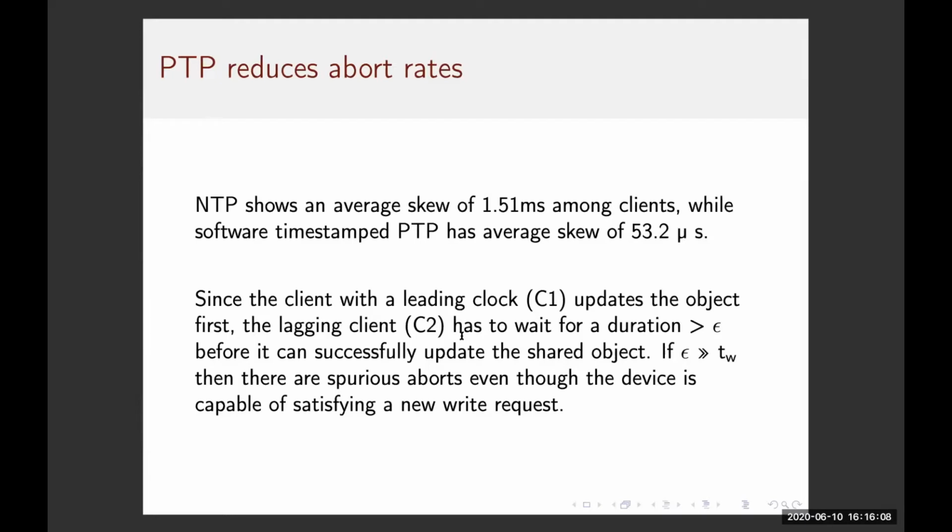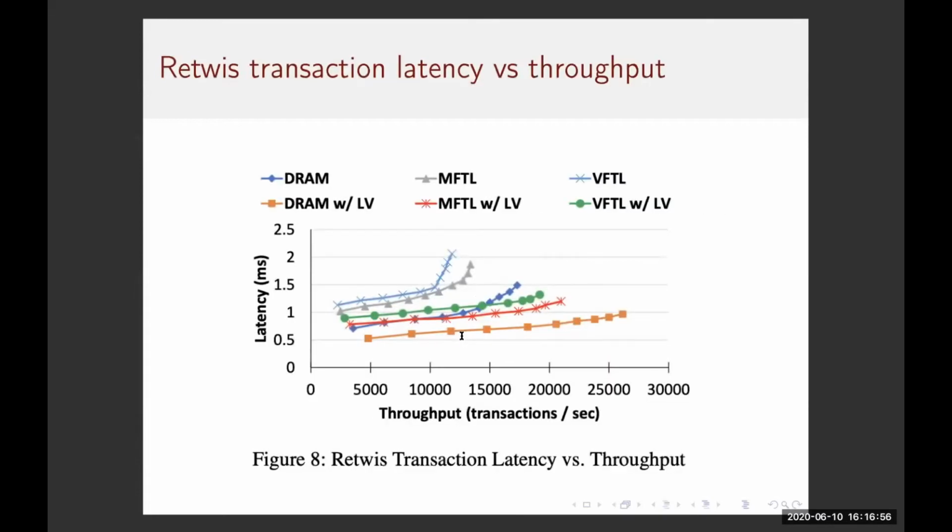So what's the benefit, where does the benefit come from? The benefit comes from that if epsilon is long, the clients need to wait for the epsilon to finish before they can do an update. So if the epsilon is much longer than TW, we are wasting some time. We are having spurious aborts saying that, oh, this may not have been finished. That's why it's important to keep the epsilons shorter, so we can order the events much better, because if epsilon is longer, we are not able to order, we cannot start a new one, etc. We think that they are intersecting and have to play conservatively.